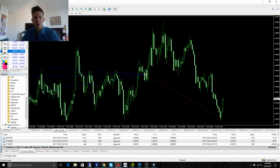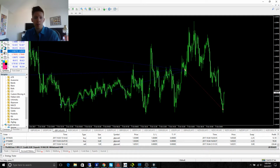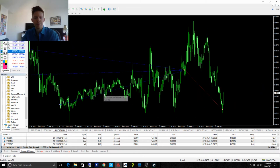All right, so overall it was a good day. $20 from these three trades, which would have been more, but it didn't work out that way. And then at 20 pips profit, which was $200 from the manual trade that I did later on.